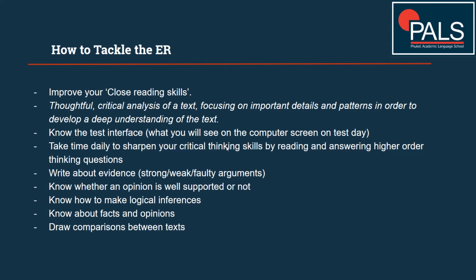Then you also need to draw comparisons between the texts. This is a mistake many students make. They just write about the one they think is better supported. That's a mistake. You need to compare. If you say the evidence in A is better supported because the writer uses strong quantifiable statistical data, then you can draw attention to an argument in the second article in which that doesn't happen and why that weakens the writer's position.